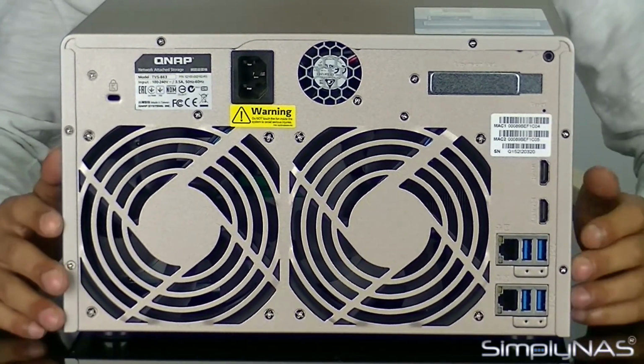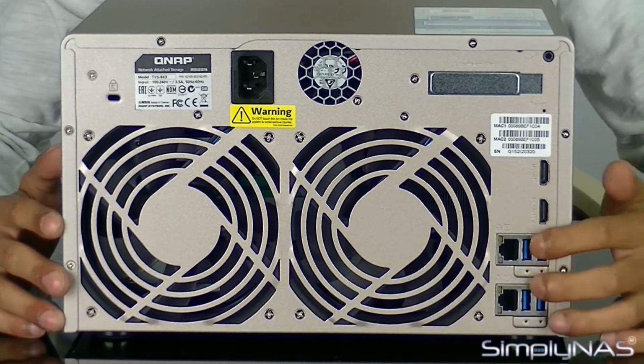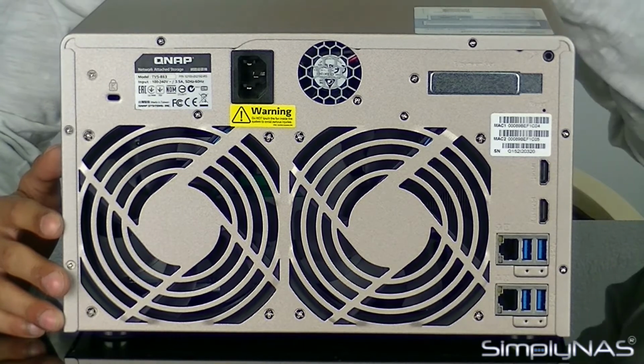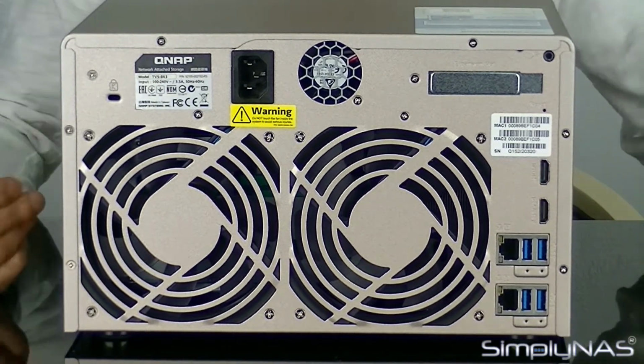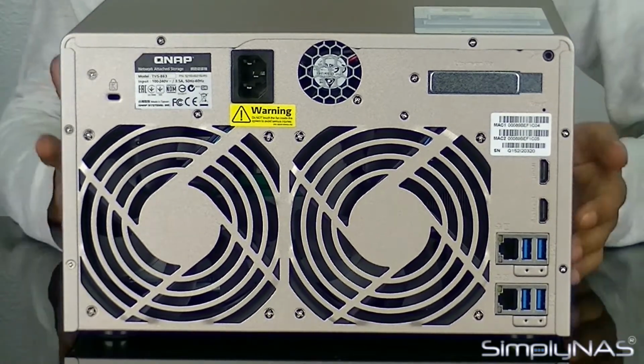That's just taking a look at the back of the NAS. We've covered everything there. Always remember, these aren't hosts, these are just for external drives to be added into the NAS. I'll switch it back around, we'll talk a little bit more about the features of the NAS and let you know what else you can do with it.